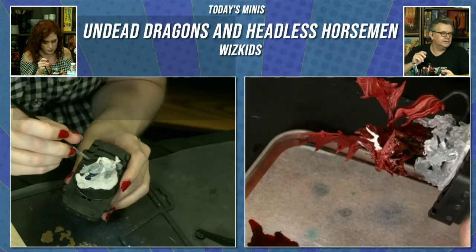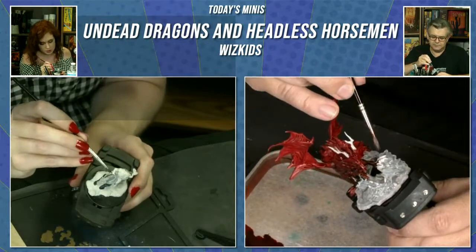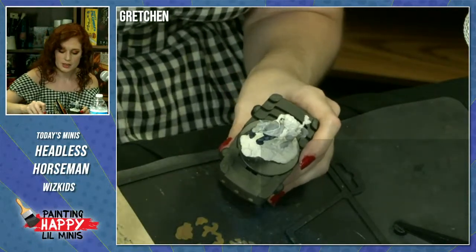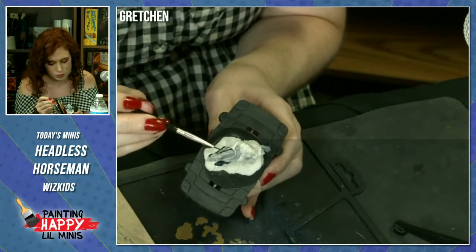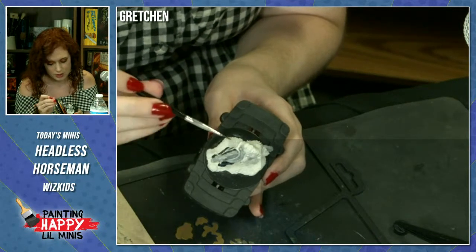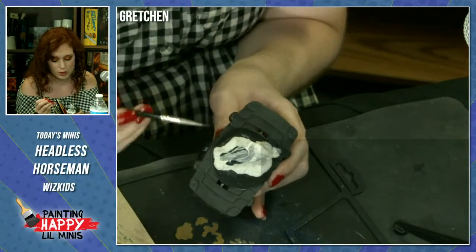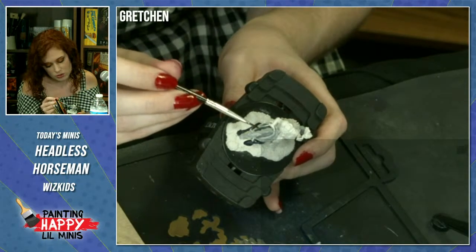So I've started with the horse, and I am attempting a very, very dark midnight blue kind of color. I am going in and filling in some of the shadows and working it out to the gray, to try to get a very smooth blend, to bring out the musculature. That's the word I'm looking for. And then I'm going to go in with the black for the deepest part of the shadows.